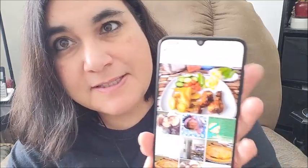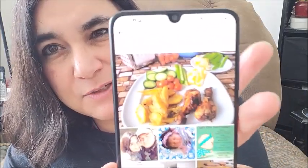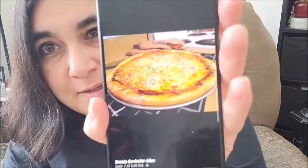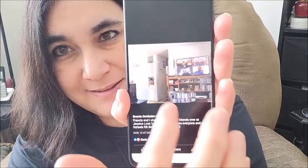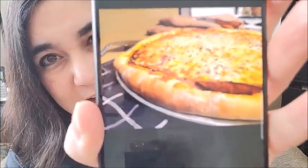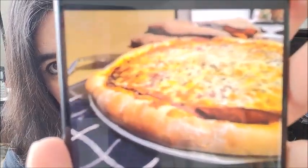Sorry, my throat. For instance, here's some, okay, the color is really off. That's barbecue chicken with fries. It's simple. But this one is my pizza. Oh, pizza. And the color's off. But I love my pizza.